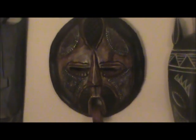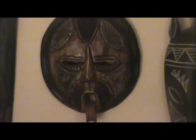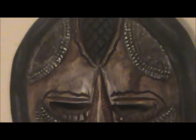Let me see if I can turn on the light to help. I don't know. We'll try. Yeah, that helped a little bit. I got this from a shop in Nashville when we lived in Nashville. I just thought it was amazing. This is one of the more expensive ones. It has a metal detail on it, the hand carving, the whole 9. It just stuck out to me, so I picked that up.